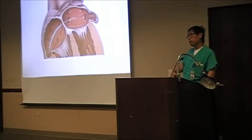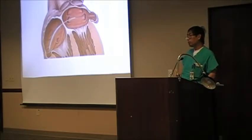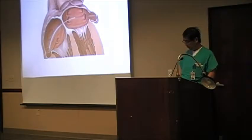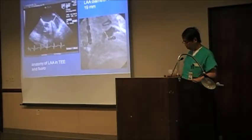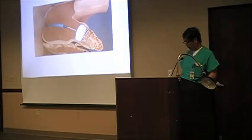You put the catheter in the right side, the green area, from the vein system, and you reach the right side of the heart, and then you puncture a hole across the wall, and you put it inside the left side, and then you go to the appendage area and deploy the device. So this is the idea, a very beautiful closure, but sometimes it's very difficult to reach these results.